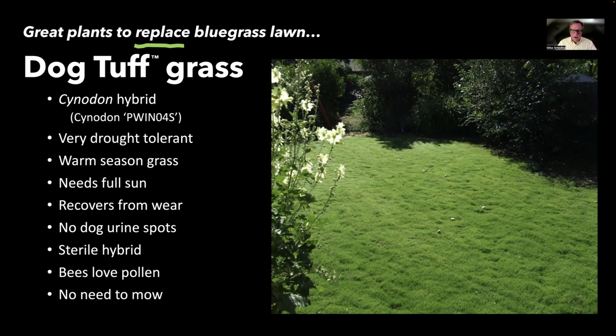It self repairs much like Kentucky bluegrass. So it's a great surface for dogs and playing and that type of stuff. It is a sterile hybrid, but it does spread, so just be aware. You can order this, and it really is a good one. I know there's a couple of yards here locally that have converted to dog tuft grass.